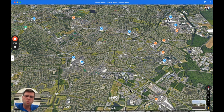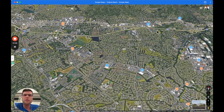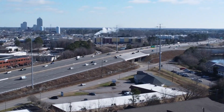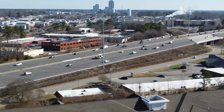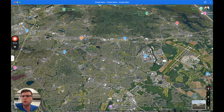Okay, so right along here is Princess Anne. Let me move a little north here before I move south again. This is 264. This is the major highway that connects to Norfolk into 64. 64 goes into Newport News. Actually, 64 goes all the way up to Richmond and beyond. It also connects into Chesapeake, but 264 runs all the way to the ocean front.